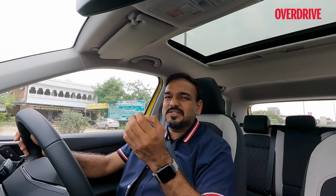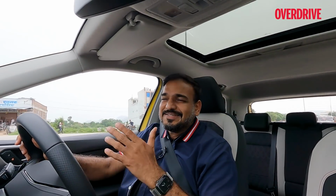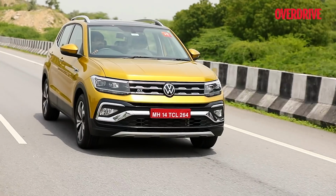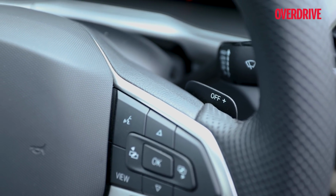However, with the DSG, you don't have to wait that long. It does take that brief moment to quickly understand what gear it needs to be in, and it will downshift to that gear, downshift 2 gears if it has to, and quickly give you that overtake, quickly give you that power and torque. So, from that angle, I think the DSG is still the gearbox to go for, because it has everything covered. The convenience of an automatic, the quick shifts that you would want, then there are paddle shifters behind the wheel.